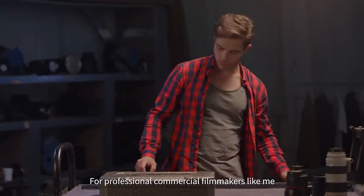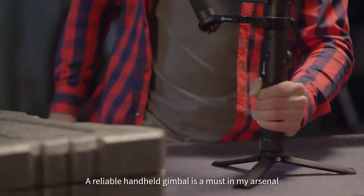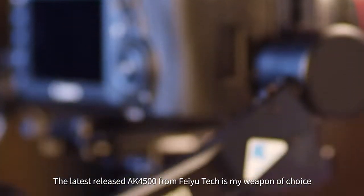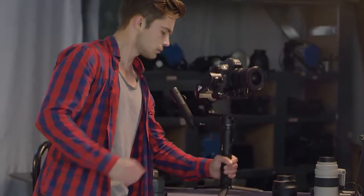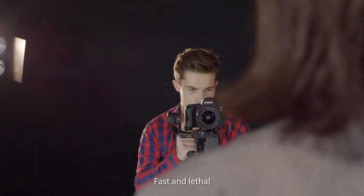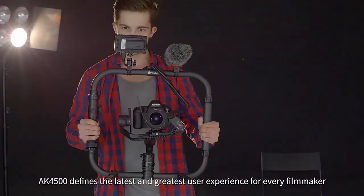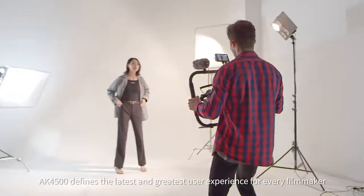For professional commercial filmmakers like me, a reliable handheld gimbal is a must in my arsenal. In fact, the latest release, AK4500 from FeiyuTech, is my weapon of choice. Every change of settings can be done with just swipes on the LCD touchscreen, fast and lethal. AK4500 defines the latest and greatest user experience for every filmmaker.